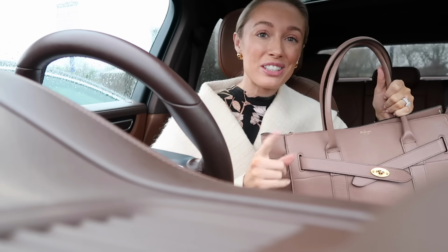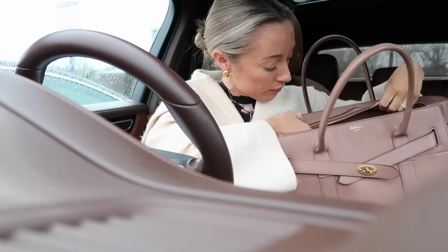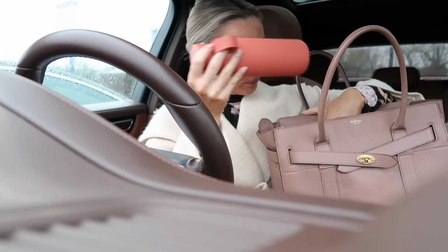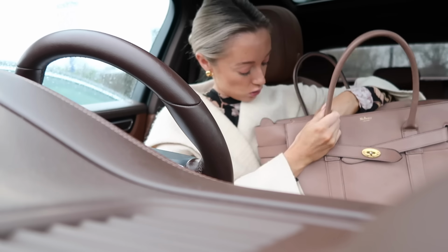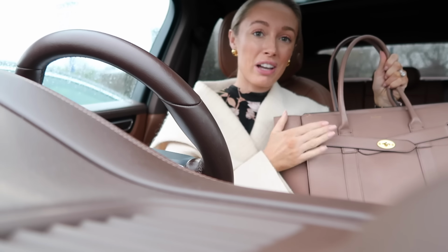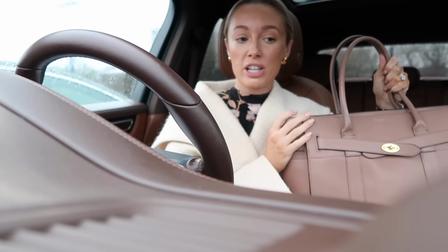Some of the really soft leather ones, they do go a little bit floppy, but I managed to fit my laptop in here. I've got my makeup bag, I've got my water bottle, got my umbrella. So yeah, very, very practical bag. It's a really great size and it's got a zip over the top. If I can find any of these on any secondhand websites. Actually, I wonder what the latest Mulberry version is.